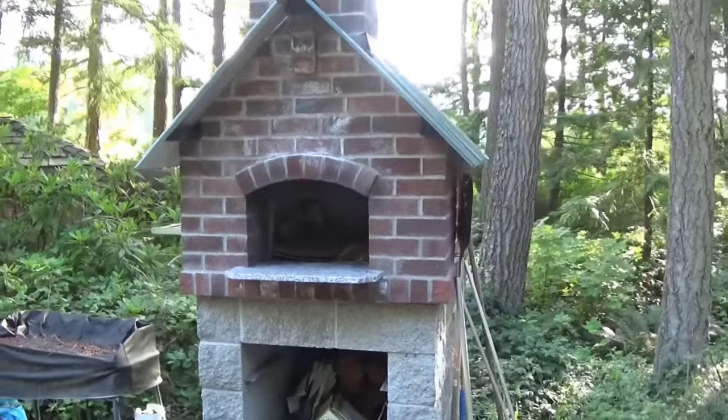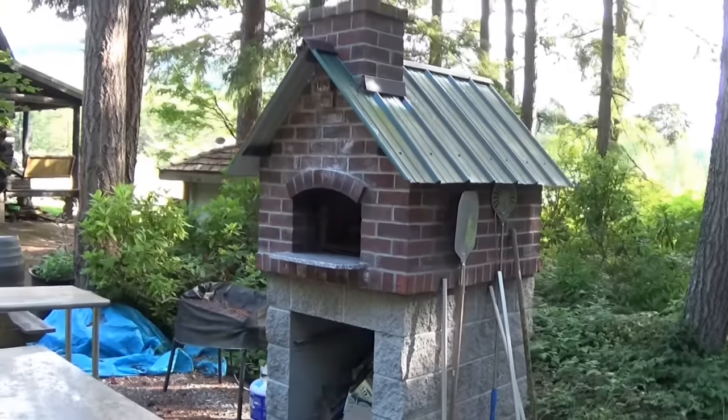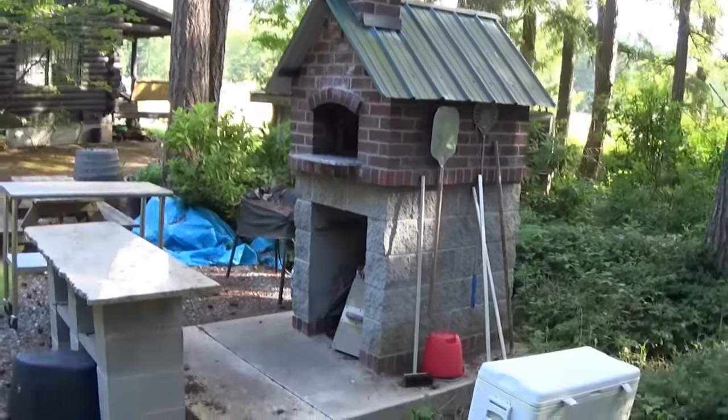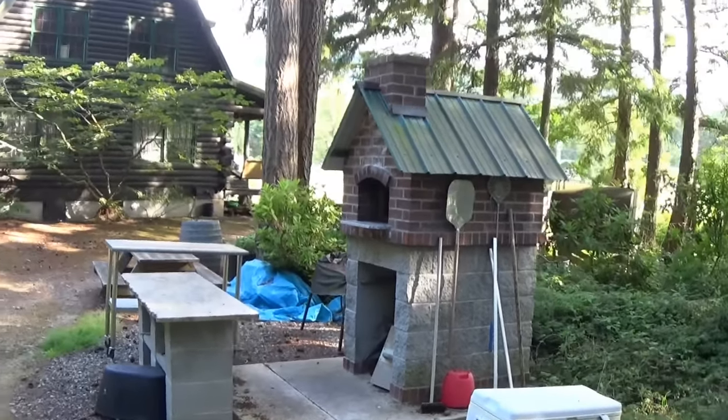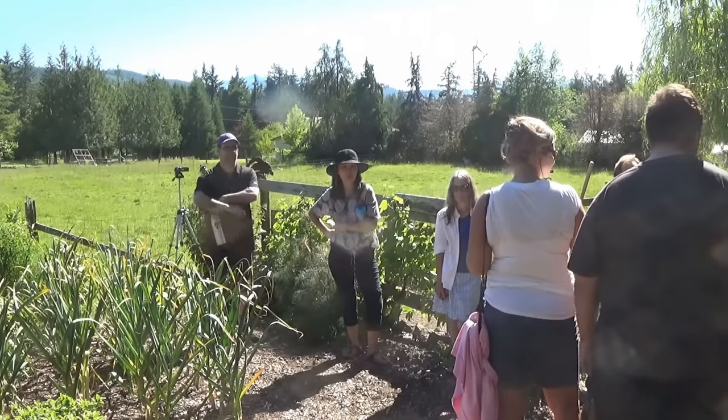I have a question about that oven in the back. That is a cool pizza oven, man. Do you use that for baking bread? Oh, we do bread. We do pizza. Pizzas are awesome. We love that thing. Yeah, that's a good oven.